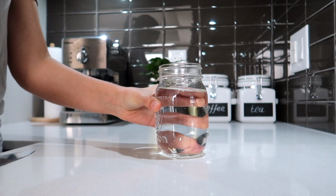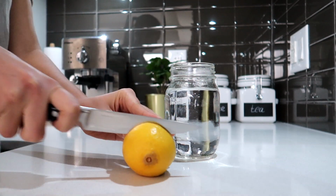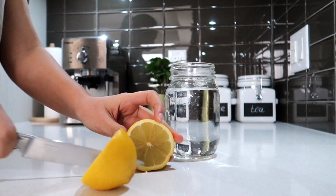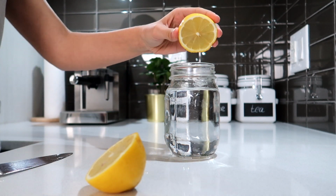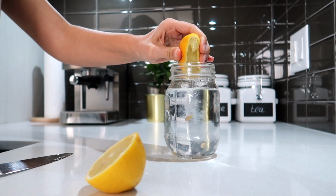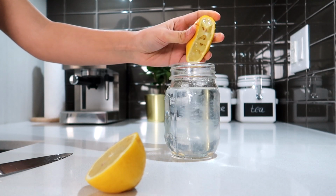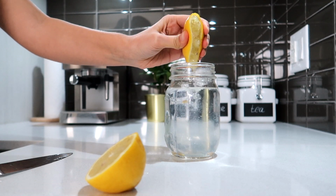I start my day with a cup of warm water and lemon. I squeeze half of a lemon in a cup of warm water and I have it the first thing in the morning. It's very important to start your day with water because it hydrates your body, and lemon is so rich in vitamin C and it helps your body to get rid of all the toxins.